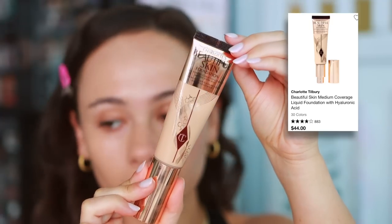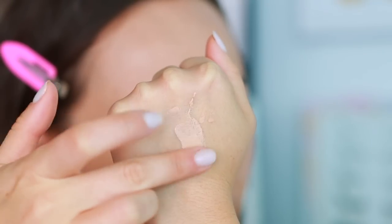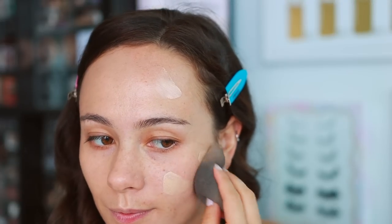The next foundation that I have, now this one, it's like you either love it or you hate it. There's lots of opposing opinions, but I'm on the kind of hated side of the Charlotte Tilbury Beautiful Skin Foundation. Very similar characteristics to the Kosas. Again, it's supposed to be that skincare infused type of product for healthy, glowing skin.